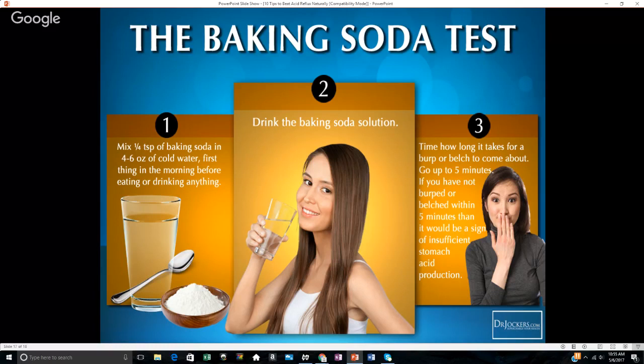And so after you drink this mixture, you time how long it takes for you to burp or belch. If you haven't burped or belched in 3 minutes, it's a sign that you have low stomach acid. If you haven't burped or belched in 5 minutes, it's a sign that you have very low stomach acid. You need to really support it, okay?